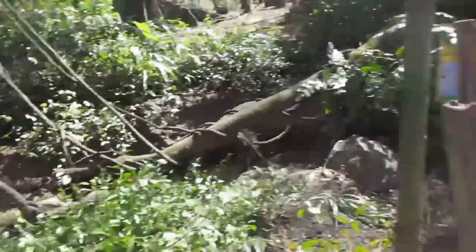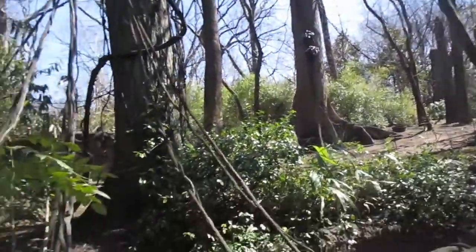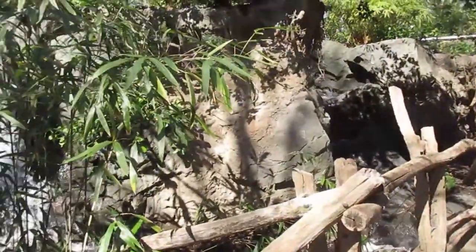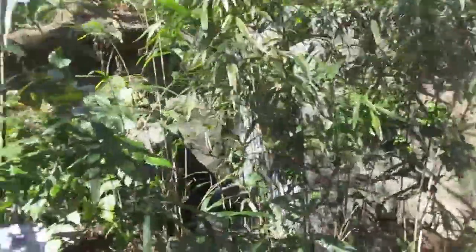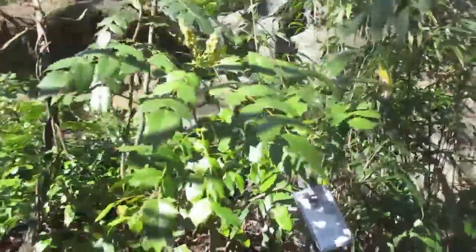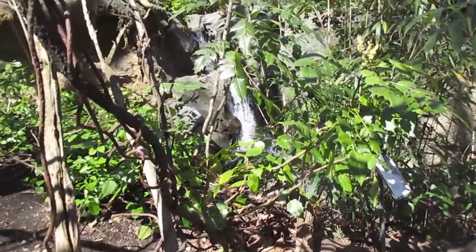Look, and the water don't go nowhere. Wow, look at that tree. Did you get it? Yeah, I got that. Where's the water coming from? That's fresh water too. That's not salt water, that's fresh water. That water's making me thirsty, man.